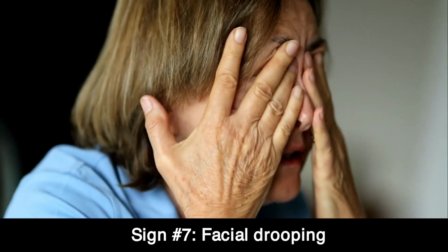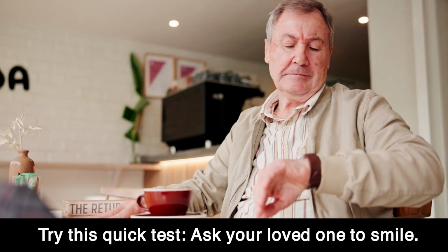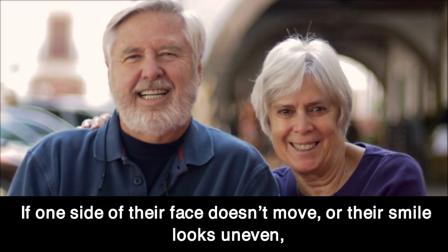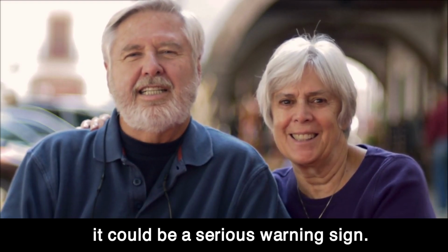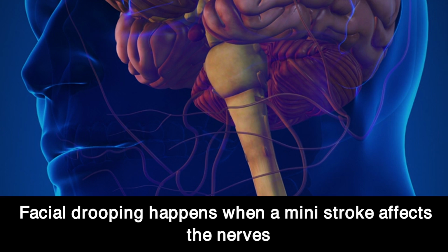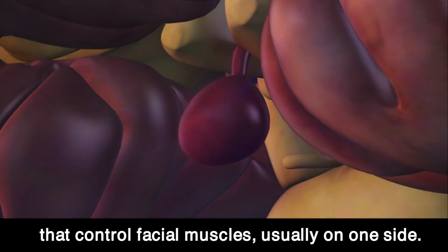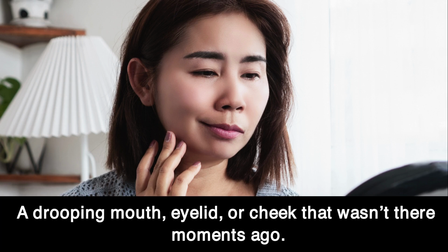Sign number 7. Facial drooping. Try this quick test. Ask your loved one to smile. If one side of their face doesn't move, or their smile looks uneven, it could be a serious warning sign. Facial drooping happens when a mini-stroke affects the nerves that control facial muscles, usually on one side. The result? A drooping mouth, eyelid, or cheek that wasn't there moments ago.